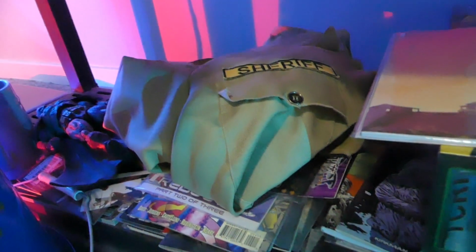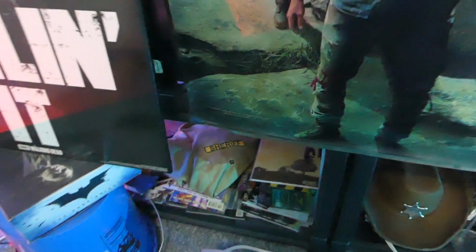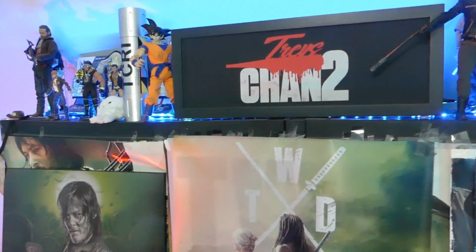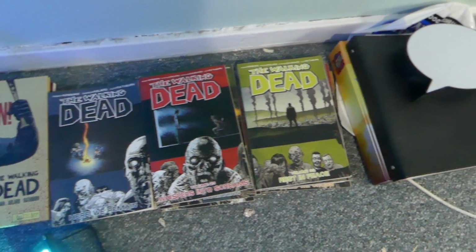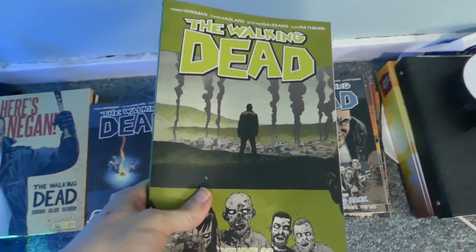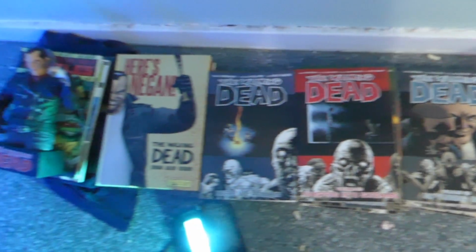For the channel sometimes, and I just got some random, you know, different comics here, some issues of Walking Dead, older issues and whatnot, which I never did get into collecting the individual issues of Walking Dead because over here, aside from my lights, I have every issue, but I have them in the trade volumes. So this is Rest in Peace, so this is 32, the final trade, and I have every trade volume of The Walking Dead.